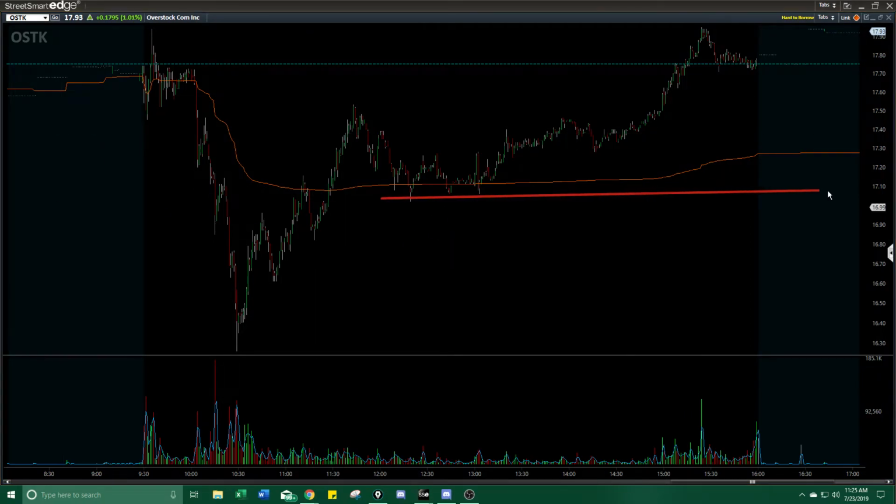Right here at $17, it just consolidated. And then going into the end of the day, this thing ramped all the way up to $18. This is what I'm talking about. Patience paying off at its best right here. Just keeping these stocks on your back burner. This is how the smart money makes money. They're not playing what everybody else is playing. They're playing stocks that were hot 3 weeks, a month ago, that are still volatile and have volume.